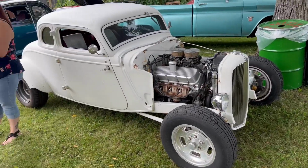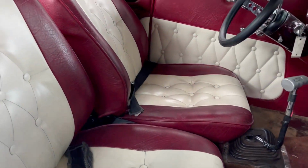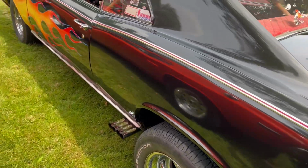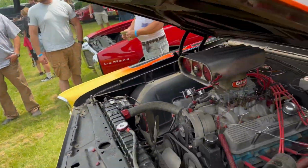Oh, if you've been to the Hardcore Happening, you know this car. This thing shreds. Oh, I want this thing so bad. I am a big nerd for period correct stuff, and this old school Tempest is sick. The old style flames, the real wild 70s hood, man. That is cool.